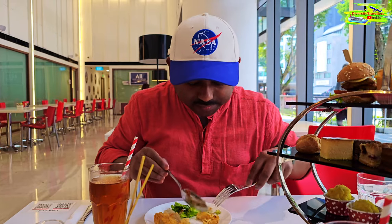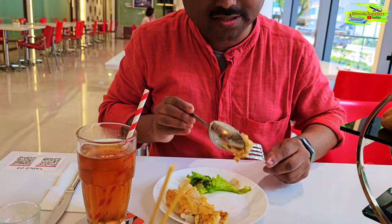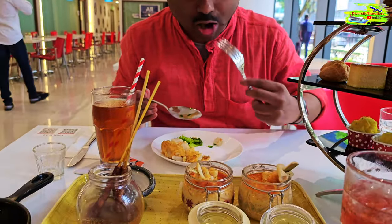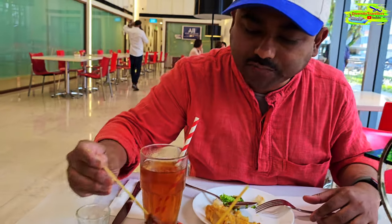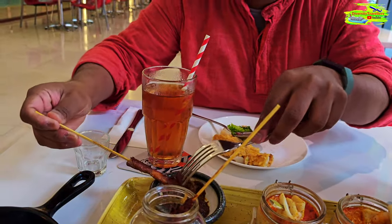I think it has some seafood sticks inside, and obviously some lettuce. Very nice. Obviously, omelette is omelette. Try the laksa also a bit. And maybe the satay. Try the satay. And they have given a nice sauce. Sambal. Sambal, okay.